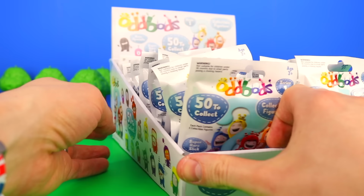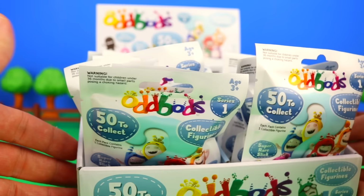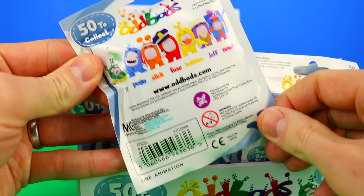And just before we do, let's take a look at the box itself, where we can see some nice examples of what's inside the bags on this side, and the same on this. Okay, so looking at the bag, we have a question mark on the front, and the characters on the back. Right, let's get started.